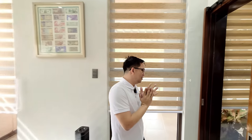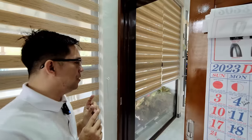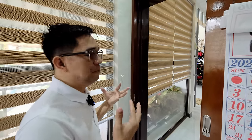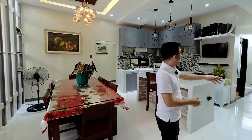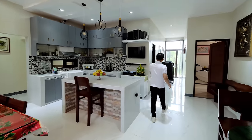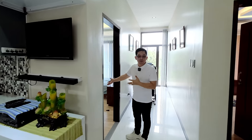Okay, now let's check out the heart of the home, which is the kitchen space, the staff room area. Of course, you have the bathroom, and then the powder room over here. Wait, before we go, this one side. So you have a bedroom again, adjacent to this master bedroom area.